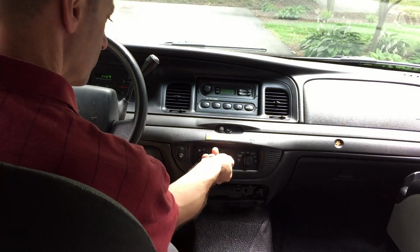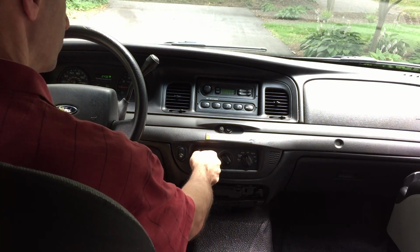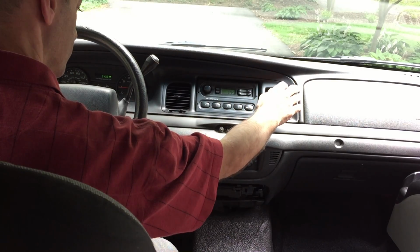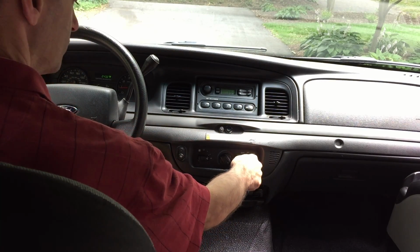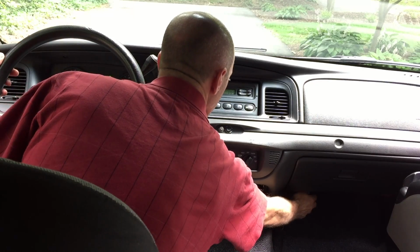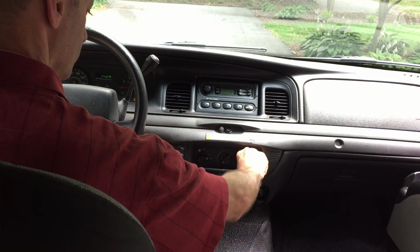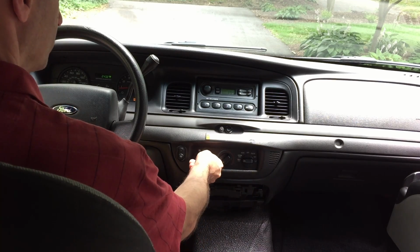Turn on the heater and air conditioning. Change the fan speeds to its different settings. Does the air blow with authority when it's on high? Is there a noticeable difference between the different speed settings? It's common on these cars for the blower motor to wear out and run at slower and slower speeds over time. It's an easy fix, however, at about $50 for a new blower motor.